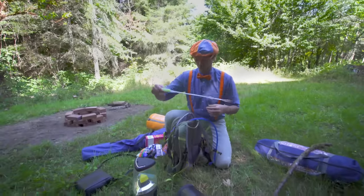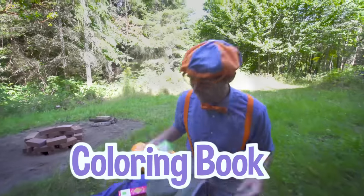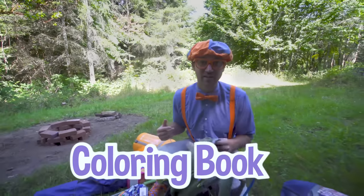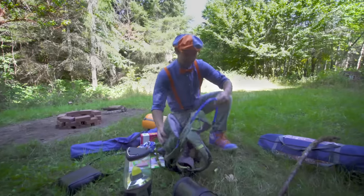Ooh, and my s'more roaster. Ooh, and my coloring book, so then I can color in the tent later. This is gonna be fun. All right, what else do we have here?